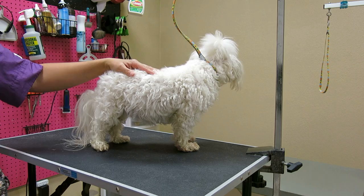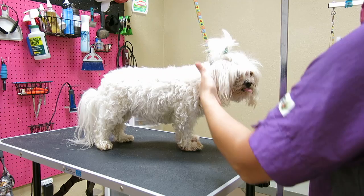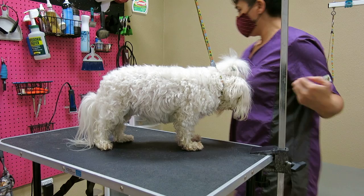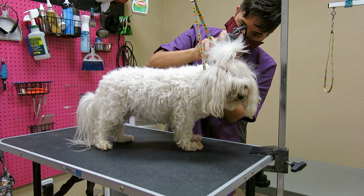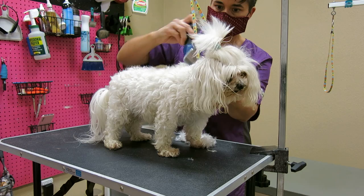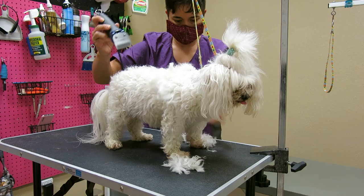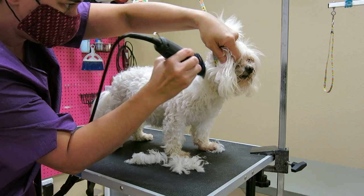Make sure to get your before picture in there. This poor face is really in bad shape. I guess I should start over here since the camera's over here, huh? It's been a long day. I've done a lot of dogs today. These are the last two, and I am beat.